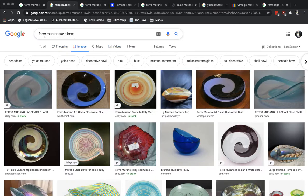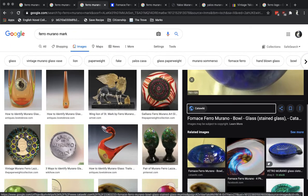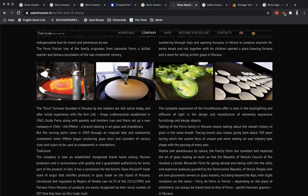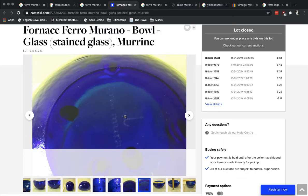So we're going to look at Ferro Murano swirl bowl. We know that there are companies that do this. The Ferro Murano name is very much known for these center bowls. So what exactly do we have if we just look at the mark? And we more or less don't get a whole lot. Now, I did take a look around to see if I could identify any mark by Fornes Ferro Murano, because they seem to be the ones that do a lot of this kind of thing. The Ferro name or the Ferro family kind of morphed into this company, Yalos Murano. But this particular bowl that we have here, this little blue bowl, this is a Fornes Ferro Murano bowl, stained glass, it's a marine bowl.